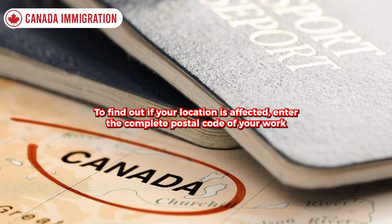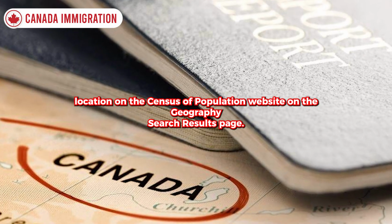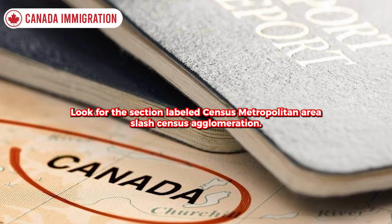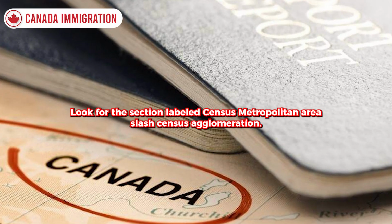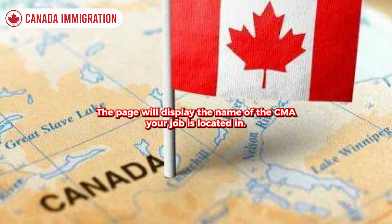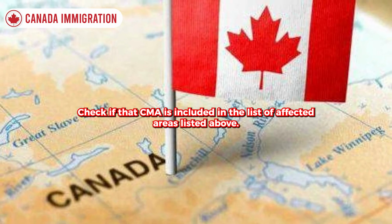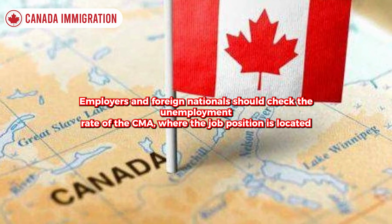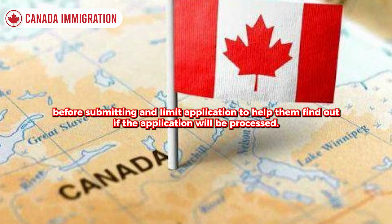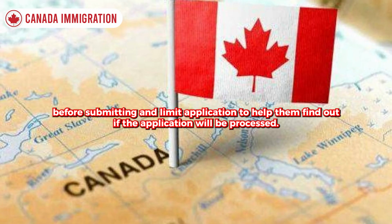To find out if your location is affected, enter the complete postal code of your work location on the Census of Population website. On the Geography Search Results page, look for the section labeled Census Metropolitan Area/Census Agglomeration. The page will display the name of the CMA your job is located in. Check if that CMA is included in the list of affected areas listed above. Employers and foreign nationals should check the unemployment rate of the CMA where the job position is located before submitting an LMIA application to help them find out if the application will be processed.